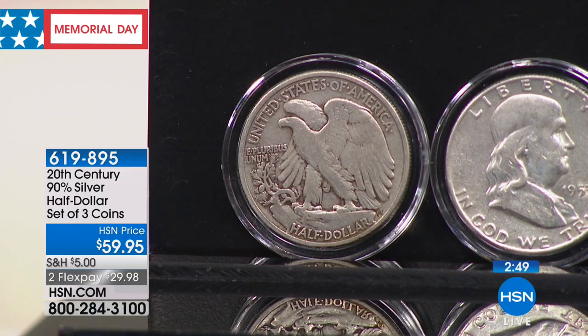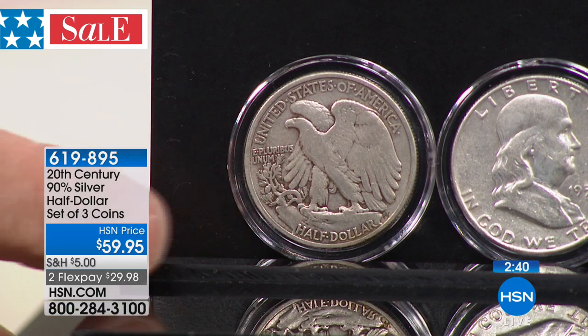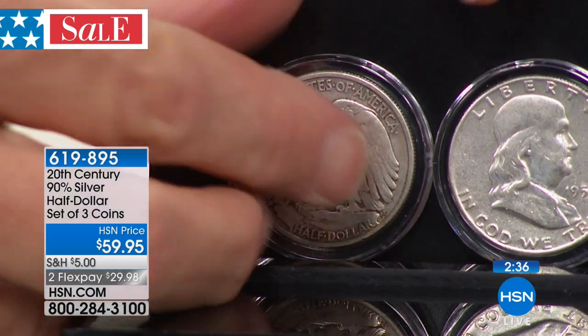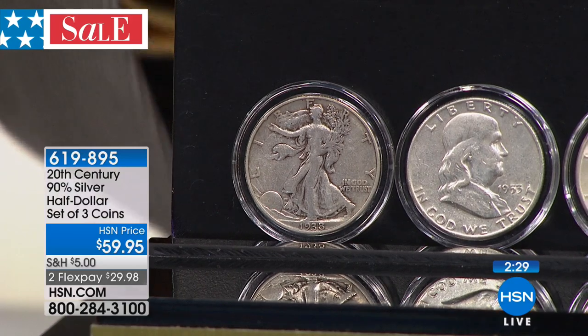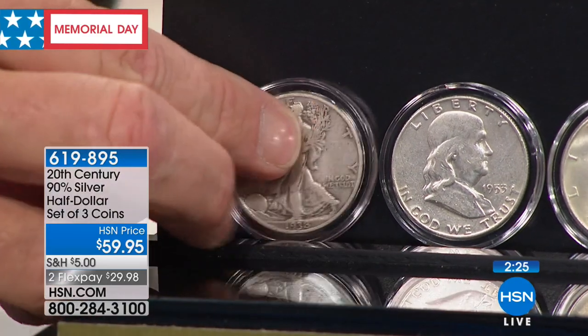The original half dollar. Now, the Walking Liberty half dollar was last made in 1947. Most of the coins we have are from the 1930s, with a few from the 1940s. Like I said, this one is a beautiful individually hand-selected 1938 coin. As a matter of fact, what do I have here? I think this is also a 38. Look at that. Isn't that beautiful?